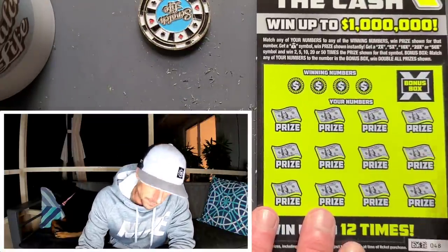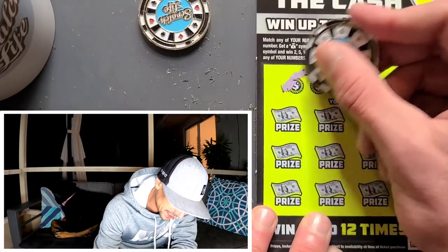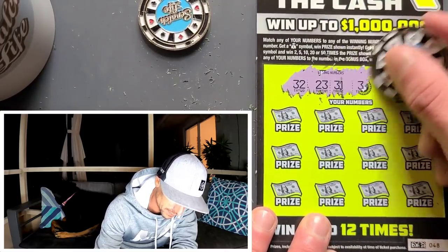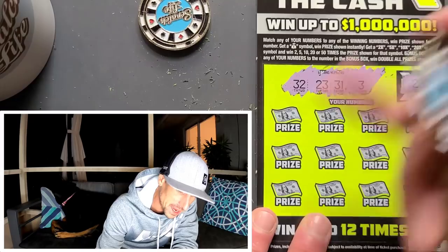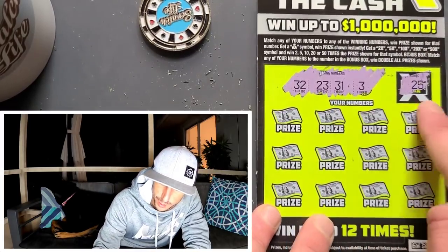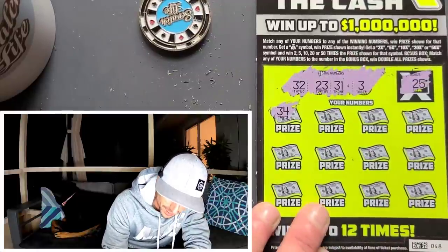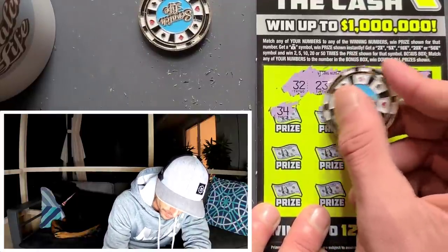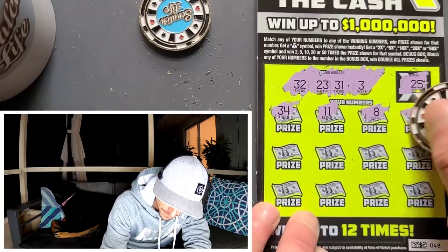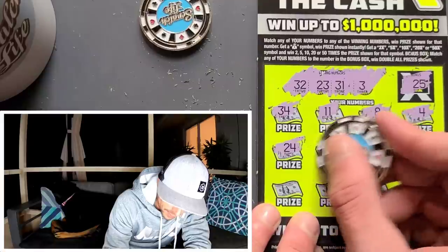So we got 90 back off the first half. And we're at 160. So we got 70 back off the second already. Can we beat the first half? That would be really awesome. 32, 23, 31, 3, 25. 5x with a hondo under it. To the moon, dude. 34. We needed 25. 11. 8. 24 and 14.